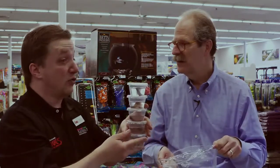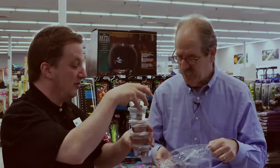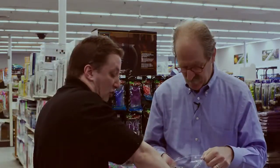Again, a betta is a fish that you don't need a big aquarium for. You can run them in a bowl. They'll live here just fine, but like I said, make a nicer display in a bowl. They do beautifully. Of course, we do have live plants.